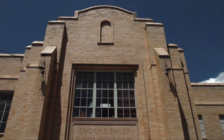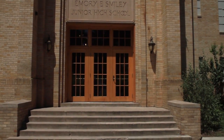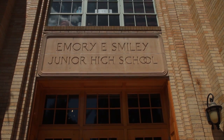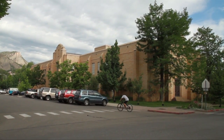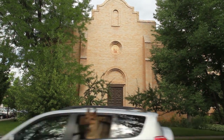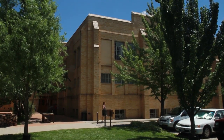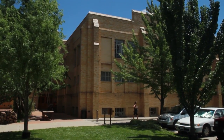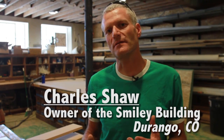Well, we're at the Smiley Building, and we bought the building from the school district in 1997, and I've been working on it ever since. When we originally bought the building, it was abandoned by the school district. It wasn't being used, it was vacant. And so it was a good price, obviously. And when I first bought the building, we had a vision of, we wanted to make a place for artists and classes and groups like that, and that was the original goal.